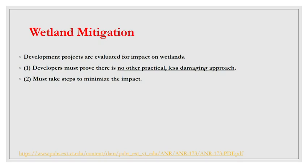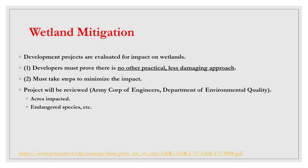Now, any project is going to be reviewed. So the Army Corps of Engineers, the Department of Environmental Quality, they're going to review this big plan for your development project. They're going to look at things like the acres that are impacted, the endangered species that might be impacted. And so you don't get to just, as a commercial developer, buy some huge parcel of land and just go to work. That's not how it works. There's a lot of steps that you have to take. Your plan has to be reviewed. So hopefully that's been made clear.